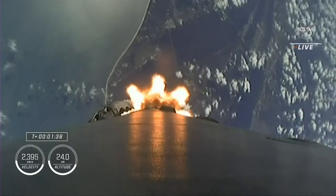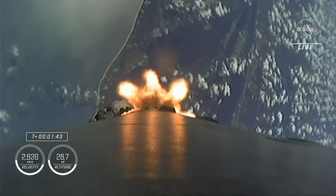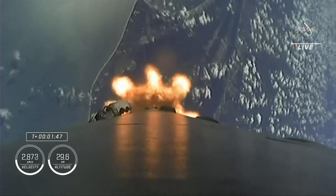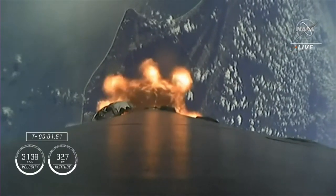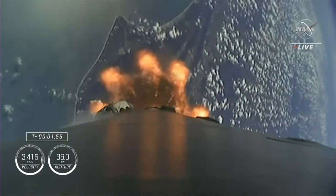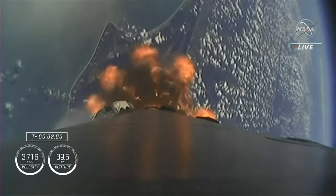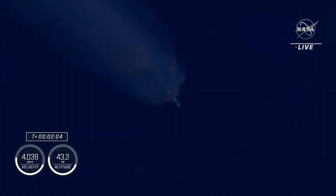And next up is going to be a couple of events in rapid succession. First will be engine chill on the second stage and back engine. And there you heard that call out. And then we'll have MECO, or main engine cutoff, where the 9 engines igniting will cut off in preparation for second stage separation. Then we'll see the single Merlin vacuum engine on the second stage ignite and continue to carry the Crew-5 astronauts to orbit.